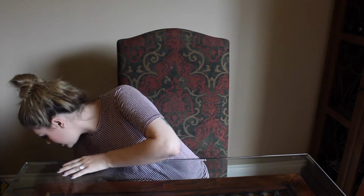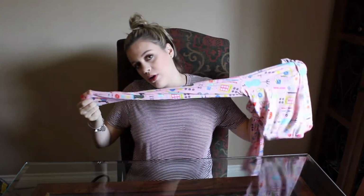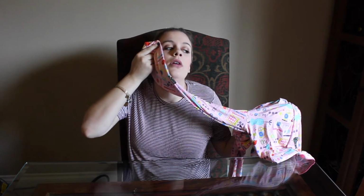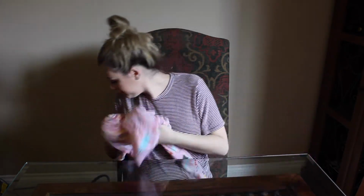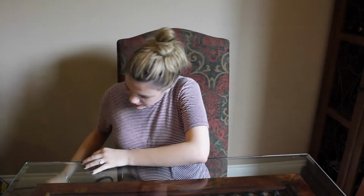And another thing I have in here are my favorite pajamas, which I will not be bringing because I'm not going to ruin these. These are my favorite. I love them. Nick and Nora from Target. They are so soft. I love them.